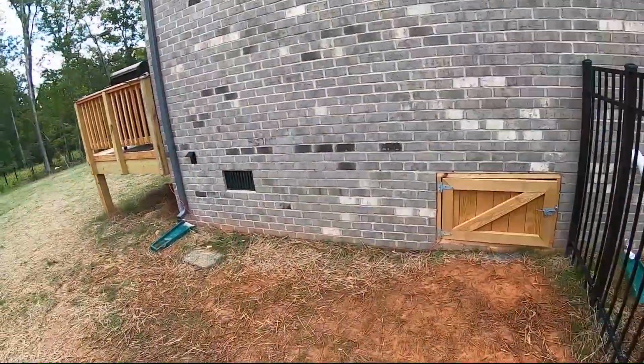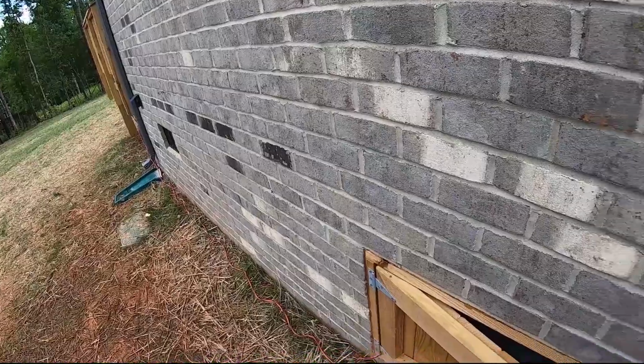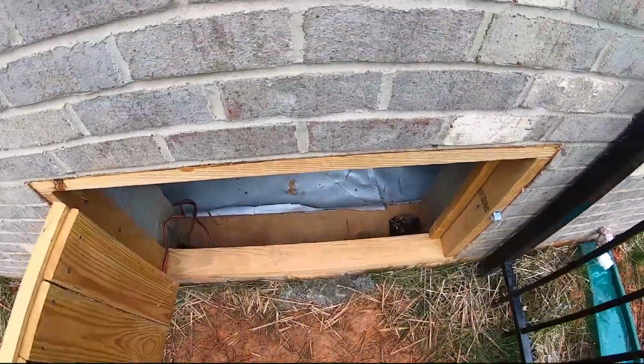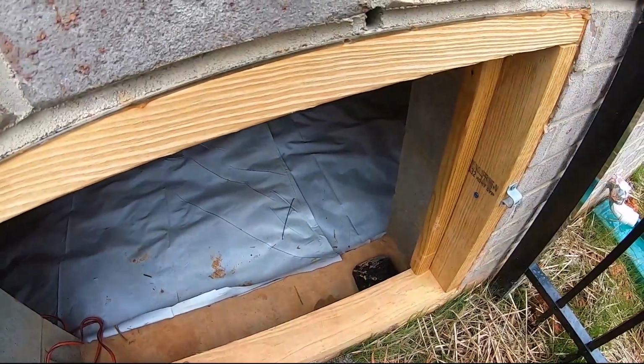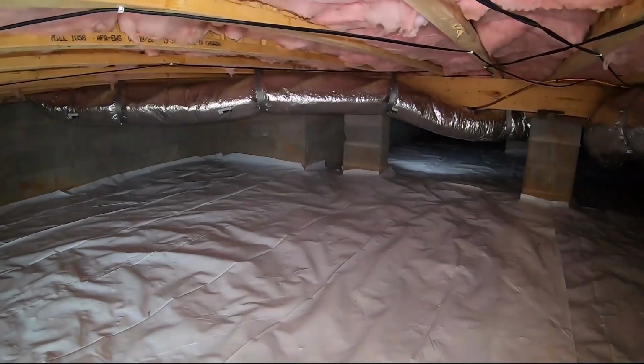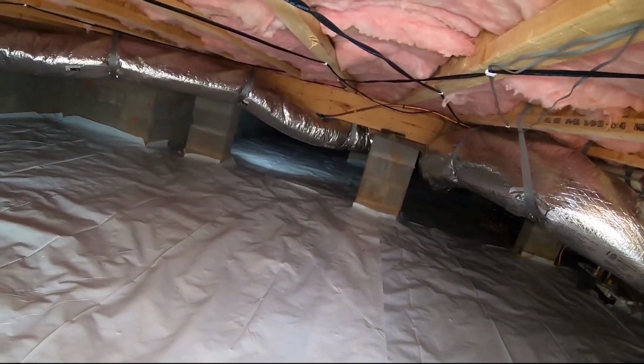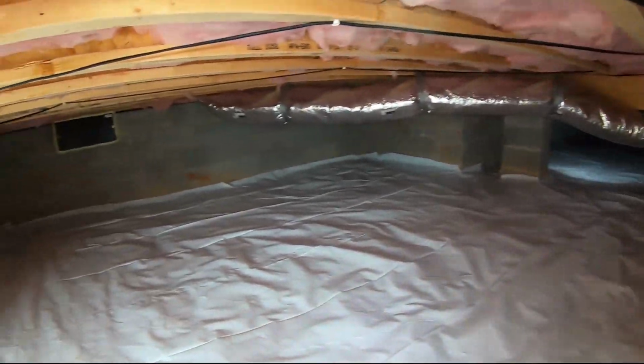You see a little bit muddy here as we've had a lot of rain here in the Carolinas, and what we did also is we replaced the vapor barrier on this home. The vapor barrier that the builder put down got damaged from water backing up from the footing drain, which is at the right rear corner.